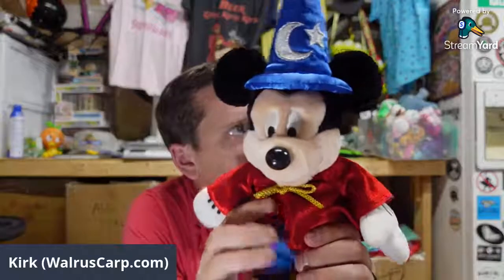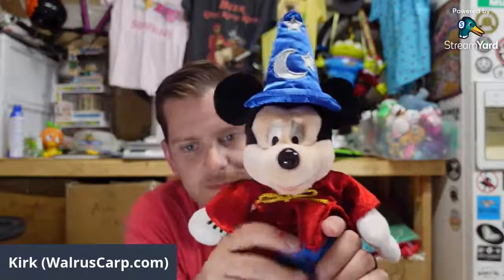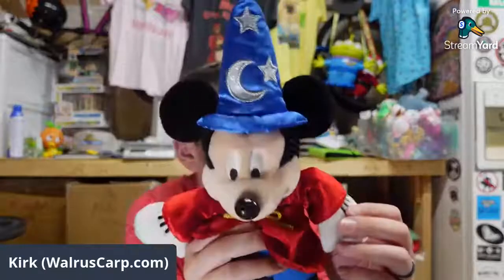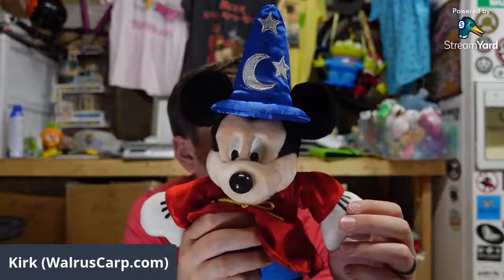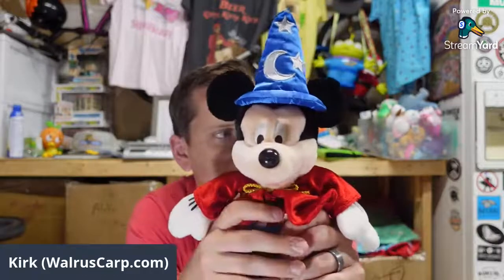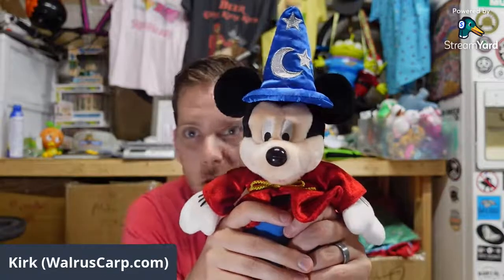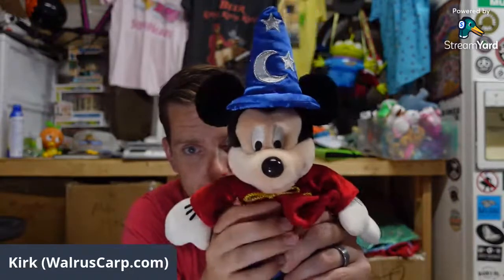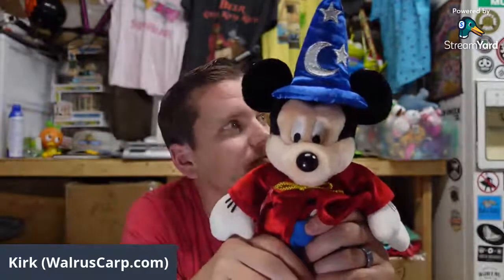Mickey says, squeeze my tummy. All right, squeezing. Mickey says, squeeze my left hand. Not quite. Try again. I'm doing it backwards. My tummy. I'm not squeezing your tummy. Mickey says, squeeze my right hand. Okay, his right hand. Mickey says, squeeze my tummy. Squeeze my left hand. Nope, not doing it, Mickey. Squeeze my tummy. Yep, almost got me. Squeeze my right hand. Nope.